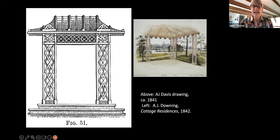When Downing meets Davis, this is what happens. Downing meets him because Downing is in New York and trying to learn all these new things. And he says something like, wow, that's really great. You can see the landscape from in the house. And Davis says, well, yes, that's lovely.